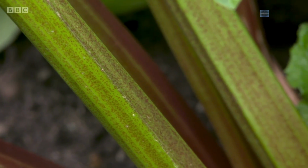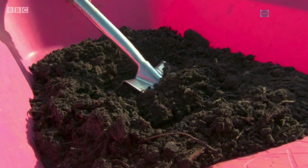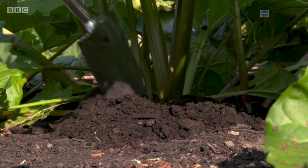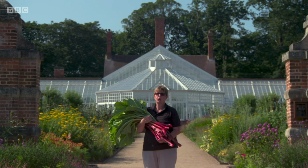So we have so much rhubarb here, we can't really afford to water it, and environmentally it's not a good idea. So what we do instead is we mulch it really thickly with our own homemade compost, even up to about 5 inches of mulch, and that keeps the water in the soil.